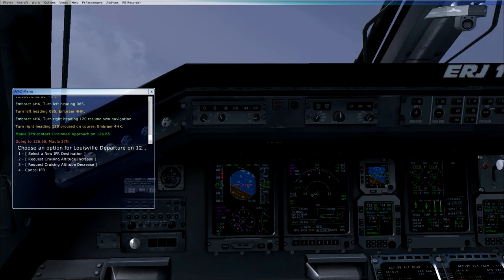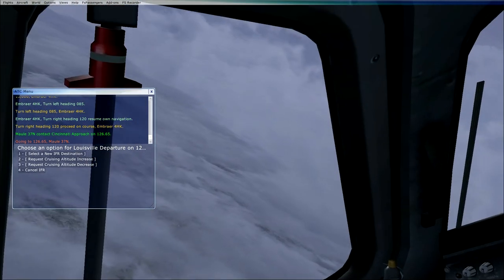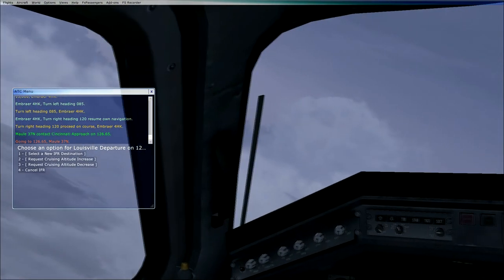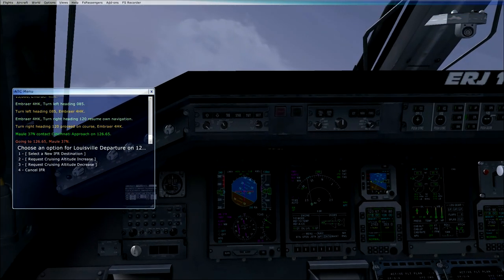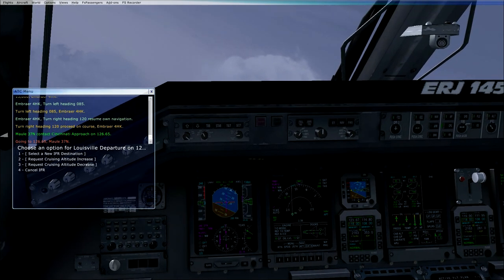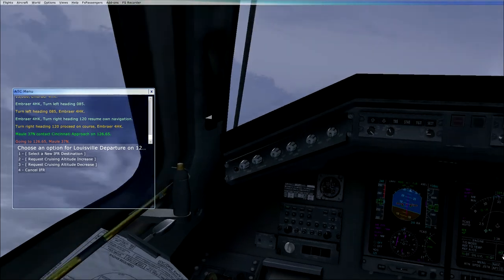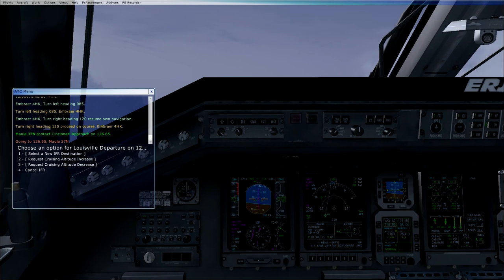Though he did say resume own navigation, so we're just going to resume our own navigation before making the turn to 120. Everything is going smoothly. My recording software isn't dying on me yet, so I guess I'll stay until we get to our cruising altitude of flight level 200.